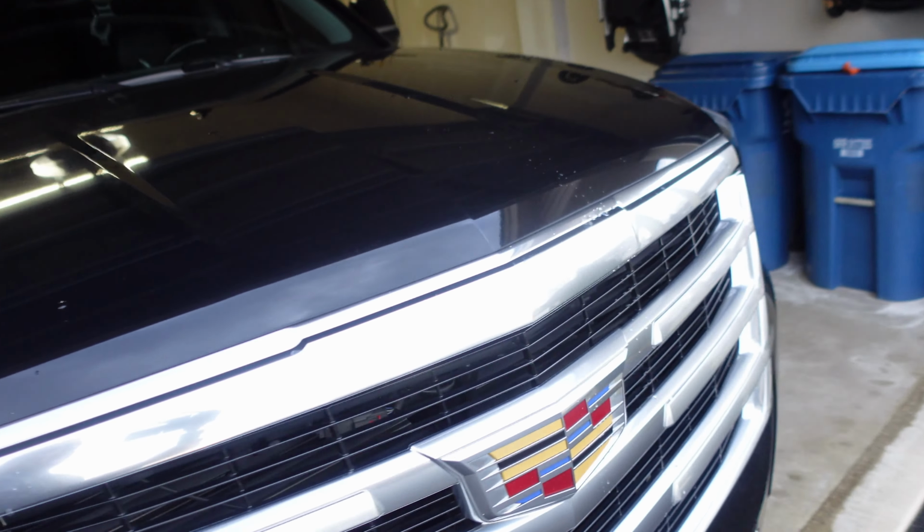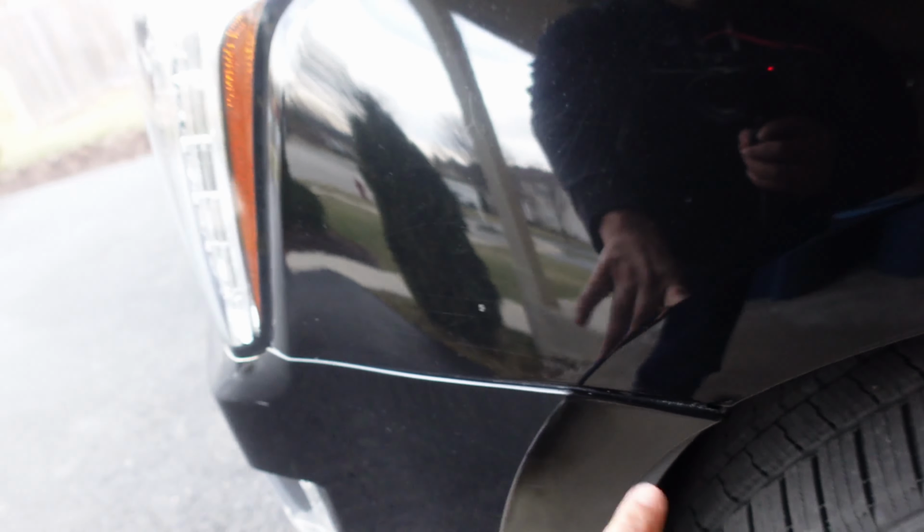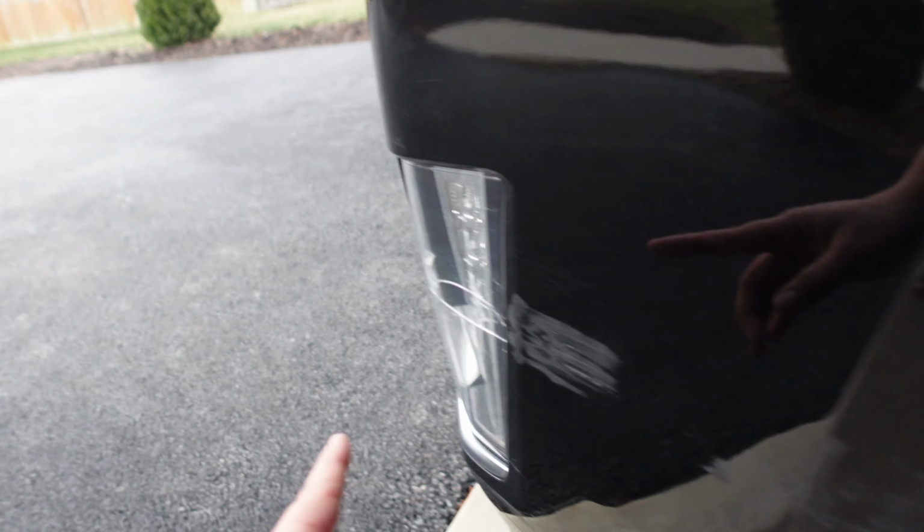I do know that this side of the bumper is broken and the clip's missing, so I gotta see what's going on in there. Probably just pop it in, or it's missing the bracket in there. We'll figure it out. We got some scuffing down here and a broken fog light.